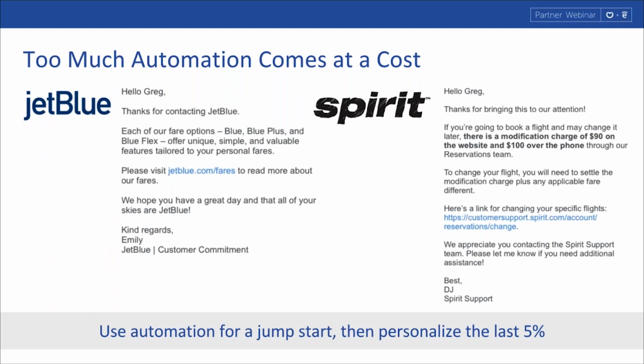On the right-hand side, though, this is also clearly, in a sense, automation. They've used a canned response that says, thanks for bringing this to our attention, but instead of completely canned responses, you now have the ability to say, there is a modification charge of $90 on the website for doing this, and also if you want to change specific flights, here's exactly where you go. So they've taken maybe 5% of their time to give you the appropriate information for you to do what you asked. So automation is important, but make sure that you leave a little bit of room for personalization, otherwise your customers will know that they're not being looked at.